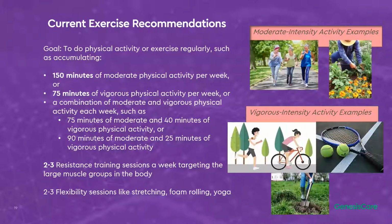So now I'd like to talk about just the current exercise recommendations. So the safety of these recommendations is supported by the findings of no adverse effects of exercise after cancer. So the goal is to do physical activity or exercise regularly and try and accumulate 150 minutes of moderate physical activity per week. And those sort of activities are brisk walking or gardening or going for a slow bike ride, less than 10 miles per hour, golfing, not using a cart, or 75 minutes of vigorous activity, which includes things like running or digging in the garden or playing tennis, or combination of these two.